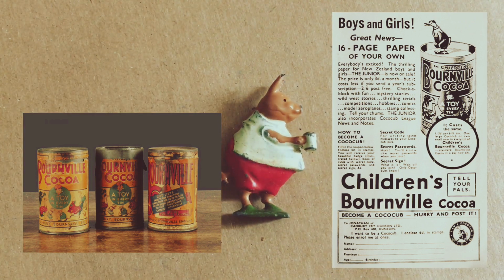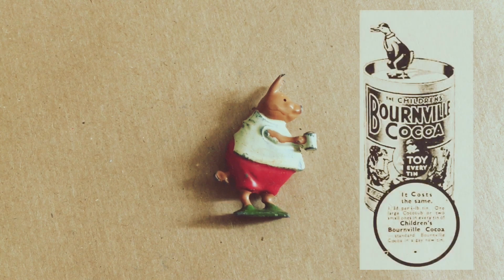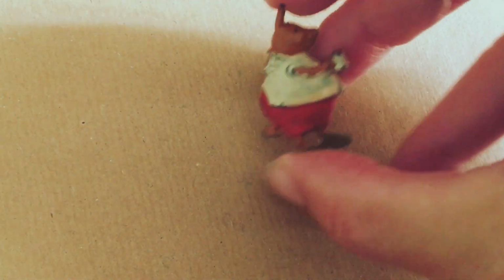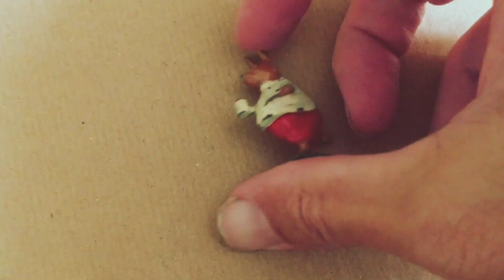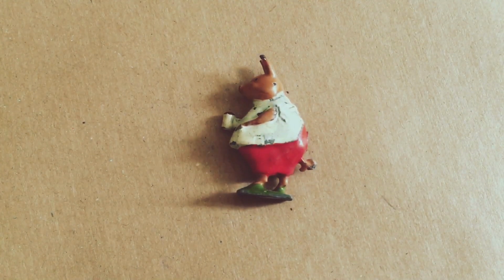Here are some photos of the tins and ads at the time. Now, I'm actually a little bit hazy on that. I'm not entirely sure how the figures were actually released with the tins. I don't know if they were on top or stuck inside or what exactly. And you get one of these with them. It was kind of like an advertising gimmick at the time, but I still have all of these in my collection.